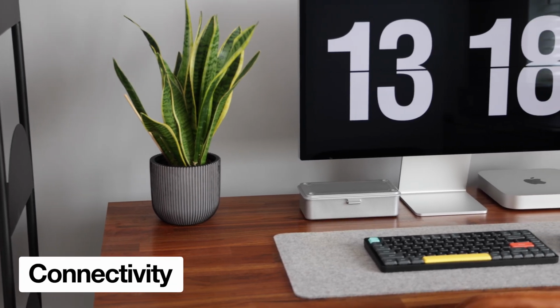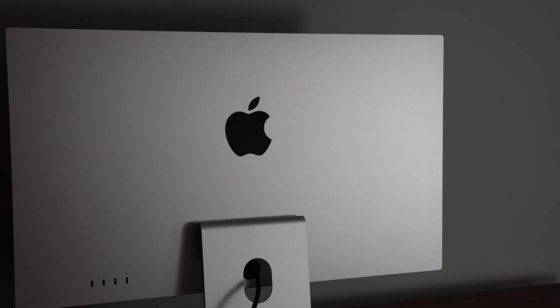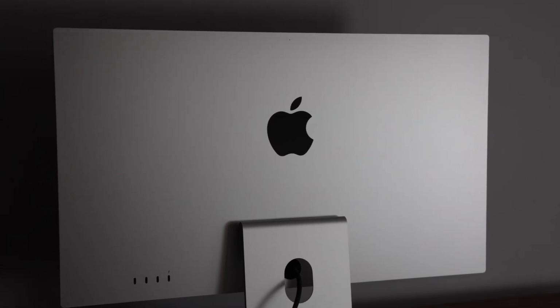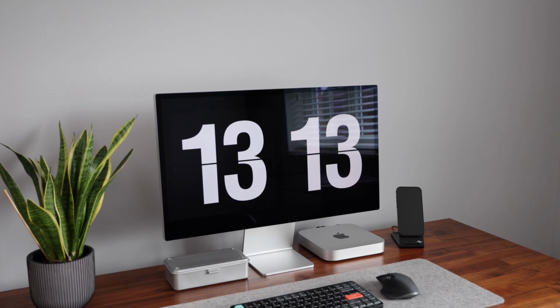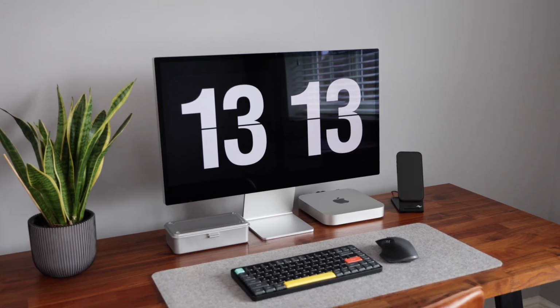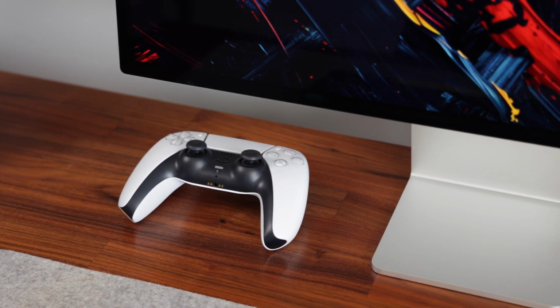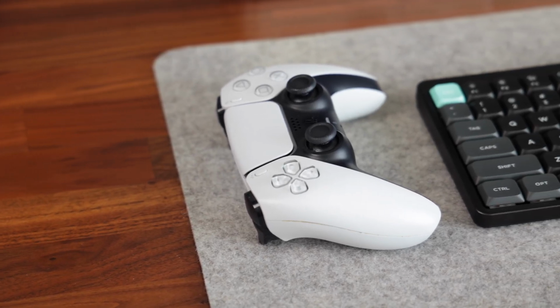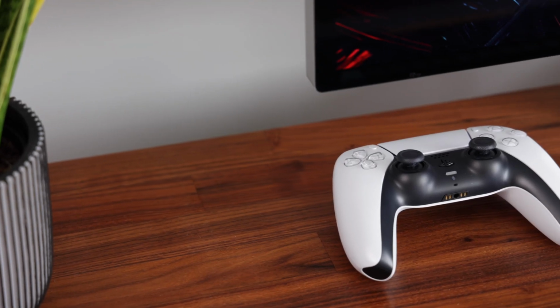Connectivity on the Studio Display is fairly limited, so this may be a possible negative for some users. We only get one Thunderbolt port and 3 USB-C ports. Sadly, there is no HDMI port, so there's no way to directly connect to your chosen games console. Whilst it is possible to connect a games console via a HDMI to USB adapter, that isn't going to work so well due to audio and frame rate issues.